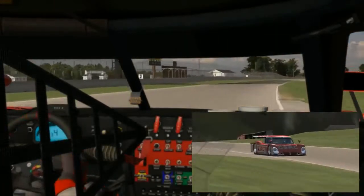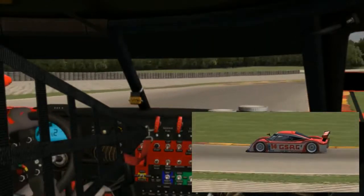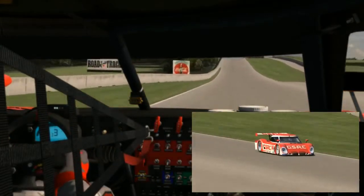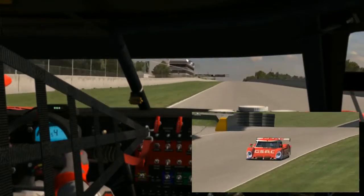Don't worry about carrying speed in. The big thing here is launching yourself out of it. It's a steep climb up the pit straight, and drafting will be a factor. Once again, you'll be vulnerable with a bad exit. But after 4 whole miles, you've finished a lap around Road America.